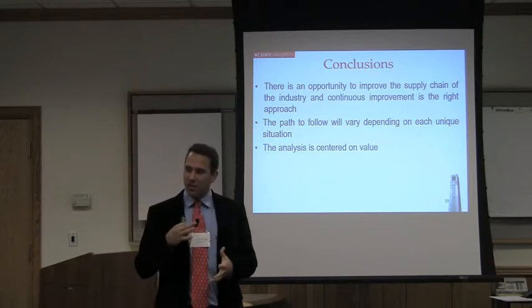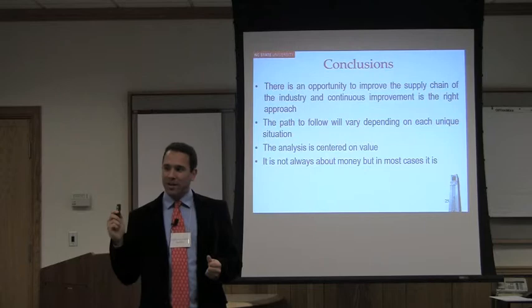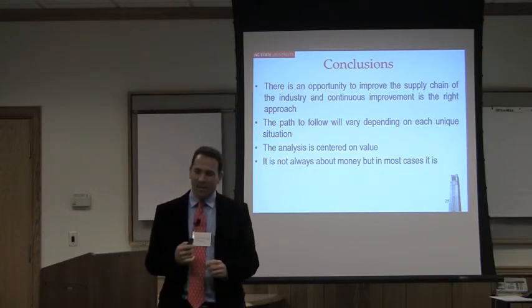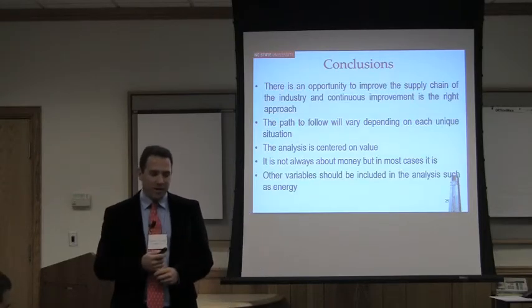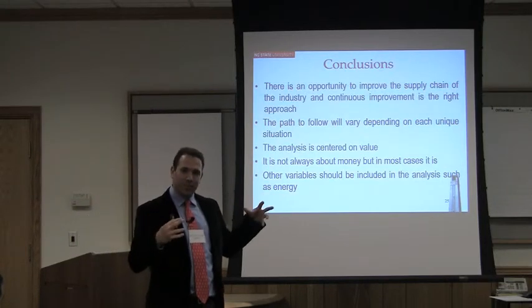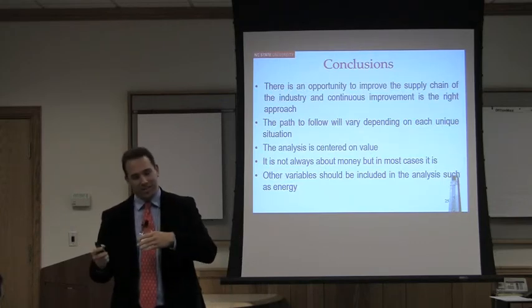The analysis should be centered on value. We're going to look at what the value of the raw material is towards your end product, and we're focusing on that. It's not always about money, but in most cases it is. Sadly, it's true. Even the people doing the LCA might agree with us, but that's a big key component in our decision making. But all the variables need to be accounted for, and the one that I like to focus on a lot is energy. Does it make sense from an energy perspective to do all of this transportation, logistics, and pretreatments to actually get to that final product? So it's not only money, it's also energy, and I would also like to add the LCA part as well.